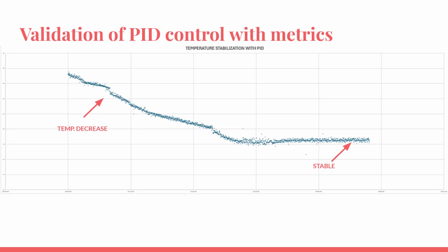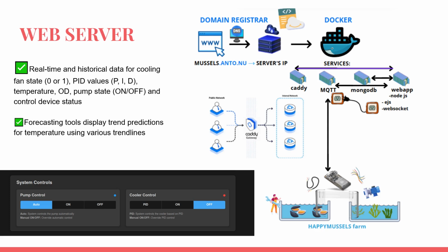We validated our PID control with the finalized setup, and with some fine-tuning we achieved a pretty fast decrease to the desired value within the limits of our cooler and a fairly small overshoot. We've also finished implementing our web server, and our system now supports manual control of the cooler and the pump. It has real-time data, a historical overview, and a forecasting tool that uses regression to predict future trends.